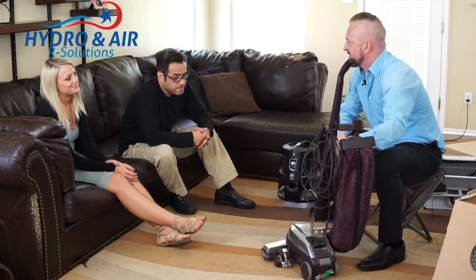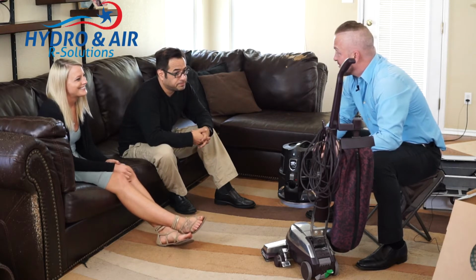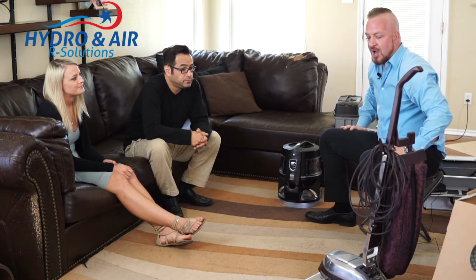Now it's been over 100 years, and guess what's changed? Nothing. The concepts are all the same. Intake, motor, filtering device, exhaust. A long time ago, all machines had bags on them, right? But the bags back then were so poorly made, whenever you used them, they would emit a bunch of junk back into the air. It was extremely unhealthy, okay?